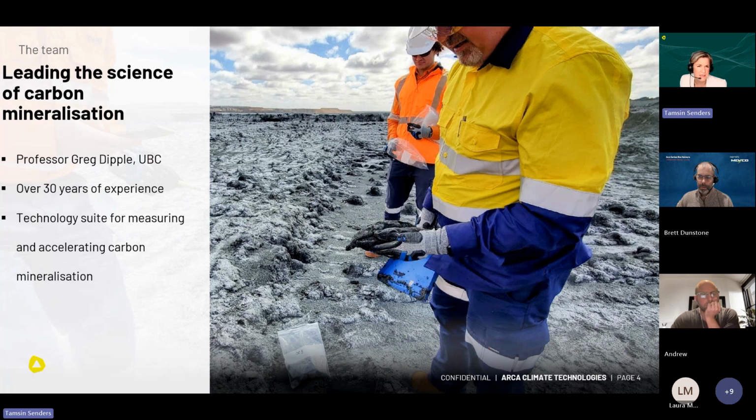So the question he and his team were asking is, what can we do to increase these rates of carbon mineralisation? And is there any way that we can commercialise that? So ARCA was set up, and what we've done is we've developed the technologies to be able to accelerate and measure the process of carbon mineralisation, but also to be able to measure how much carbon dioxide it is that we're capturing.